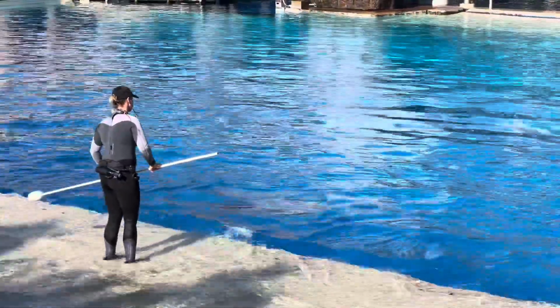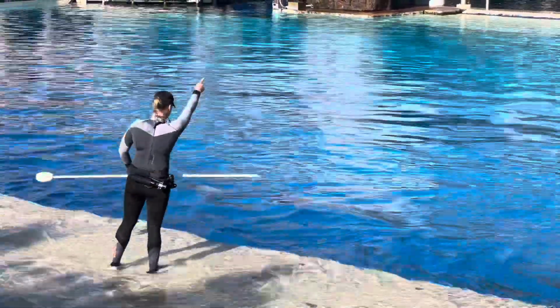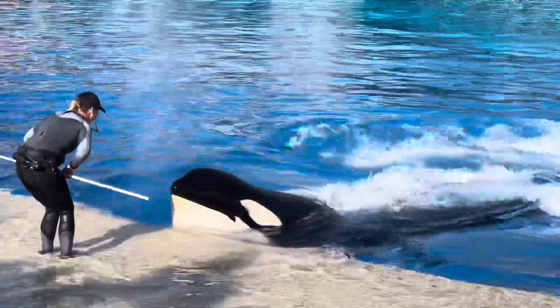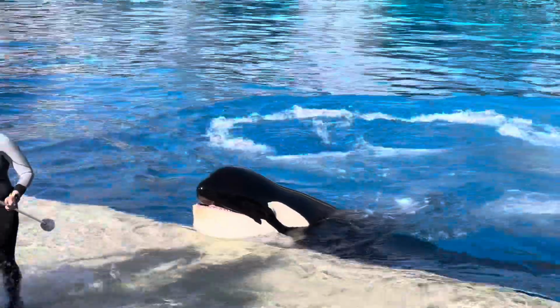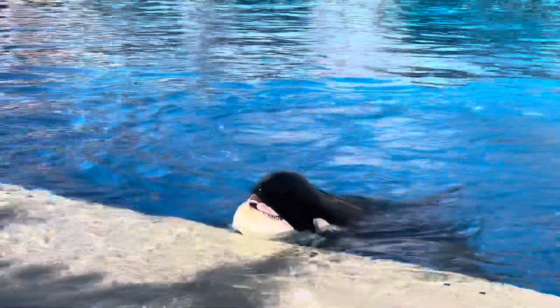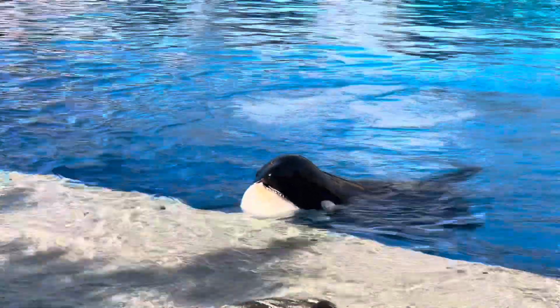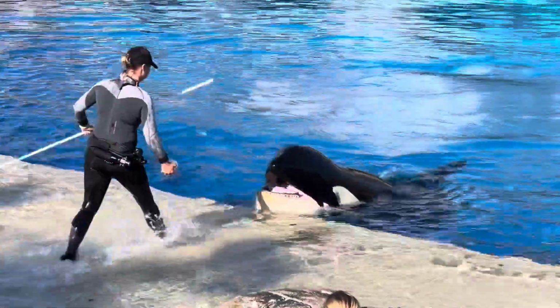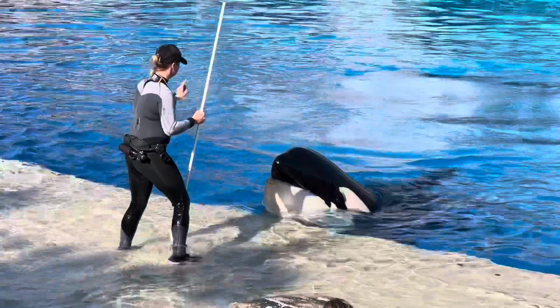So you can see we're doing a training session with Orkid right here in the front of the pool. Now, Amber has a couple different training tools that she's using to shape this behavior, which we call a yaw with Orkid. You can see that she's holding a target pole, which is basically just a long pole with a buoy on the end of it. And as you saw in the video, the whales learn to touch the tip of their face to that buoy and follow it around the environment.